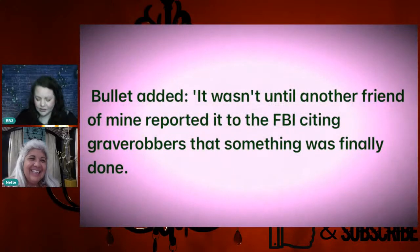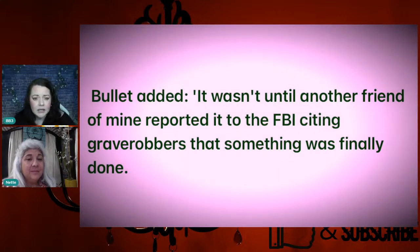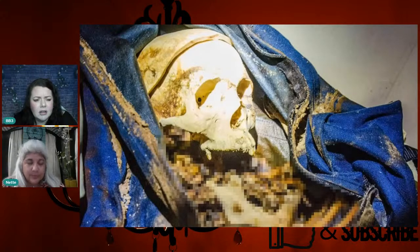All right. Bullet added, it wasn't until another friend of mine reported it to the FBI, citing grave robbers, that something was finally done. Wow. They had to go all the way up to the FBI. Now, this one, actually, when the FBI finally came out, the head was missing. So they took the skull of this person. So somebody's running around with somebody's skull.